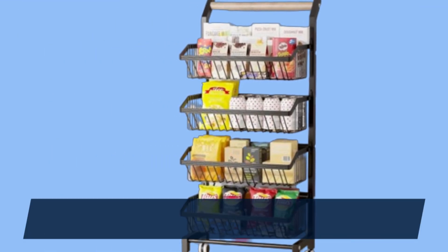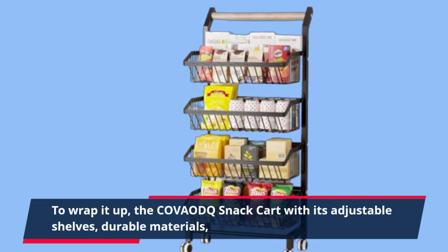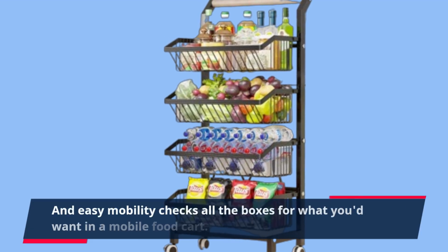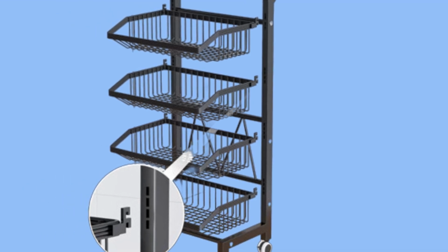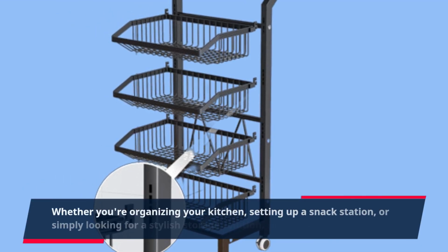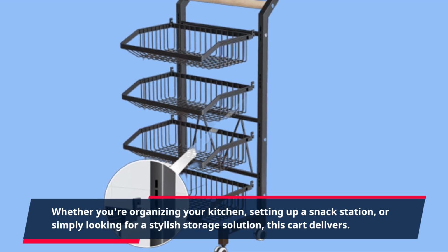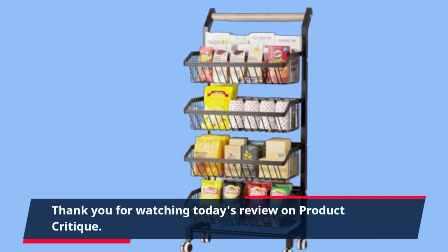To wrap it up, the COVAODQ snack cart with its adjustable shelves, durable materials, and easy mobility checks all the boxes for what you'd want in a mobile food cart. Whether you're organizing your kitchen, setting up a snack station, or simply looking for a stylish storage solution, this cart delivers.